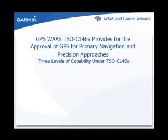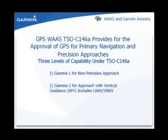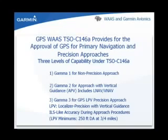Let's discuss the approach capabilities of the TSO C146A GPS WAAS unit. The approaches are categorized in 3 different levels. Gamma 1 or Class 1 category approaches are the traditional non-precision LNAV approaches. Gamma 2 or Class 2 category approaches are the non-precision LNAV approaches with vertical guidance, adding the advisory glide path to the current LNAV approach: LNAV plus V and LNAV/VNAV approaches. Gamma 3 or Class 3 category approaches are the GPS LPV approaches. The LPV, localizer precision with vertical guidance, provides ILS-like accuracy during GPS approach procedures.